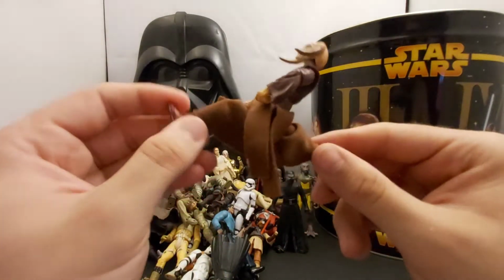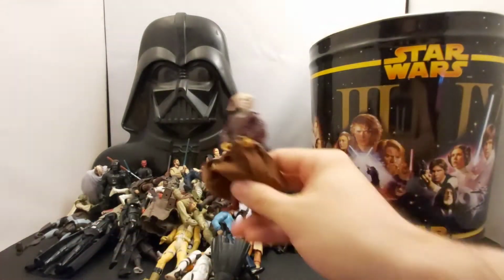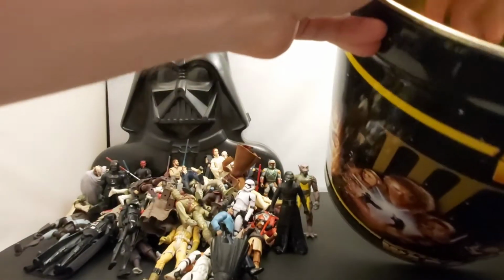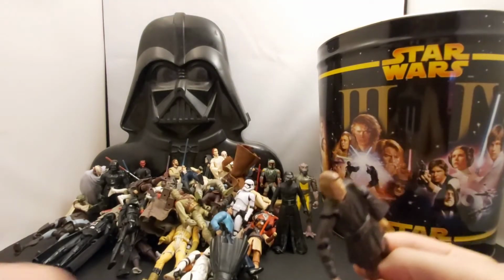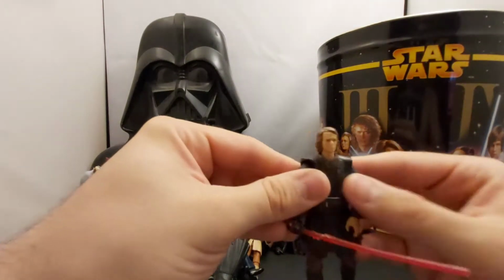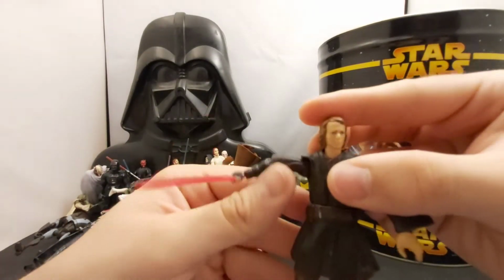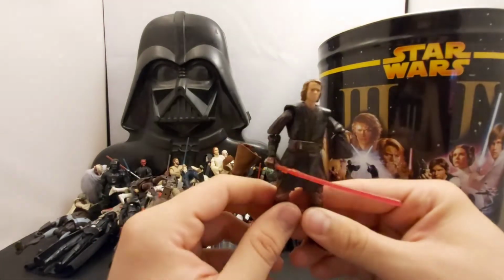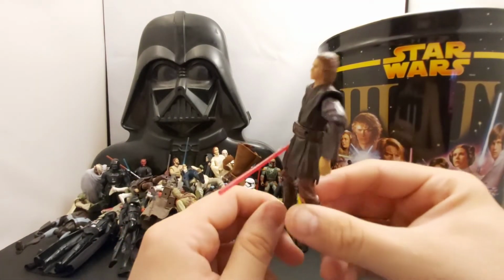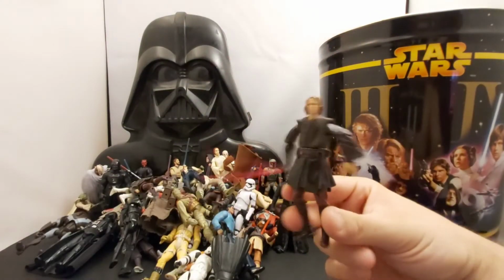His name escapes me right now, but from Revenge of the Sith, he dies in like 2 seconds by Sidious. We got another Anakin from Revenge of the Sith. This one, he has a red lightsaber. This one I played a lot with too. This actually might be the original one that I got. And the other one might be one that I got at a different time, but this feature still works.